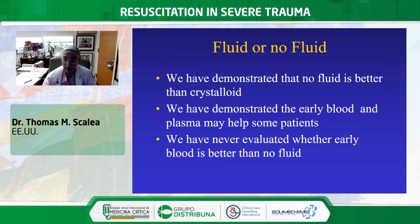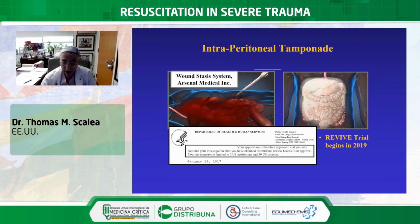Now, we've demonstrated that no fluid is better than crystalloid, and we've demonstrated that early blood and plasma likely helps. But what we've never tested is whether early blood is better than no fluid at all. Most people have gone to very early blood. It's not clear what the target blood pressure should be. And there are many other hemostatic agents that likely could help us.